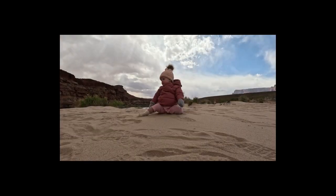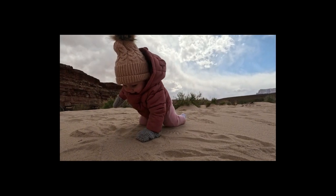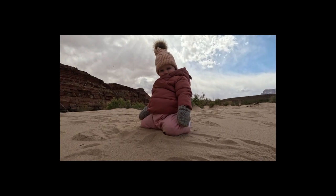When we visited Glen Canyon at this time, the Paria River was flooding, so it was a pretty unique experience because the Colorado's blue and the Paria flows brown, so there was a collision of colors between the two rivers.